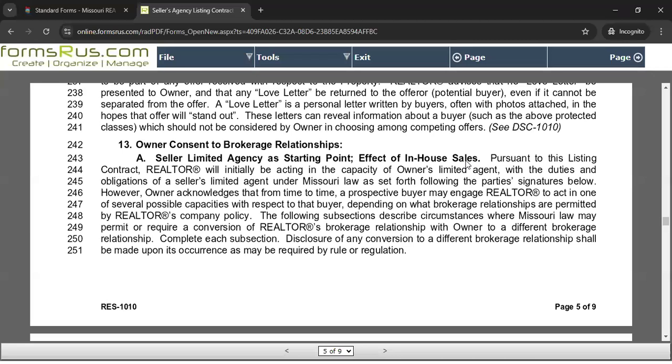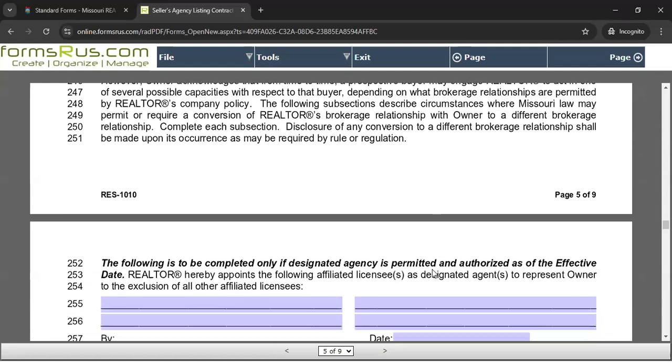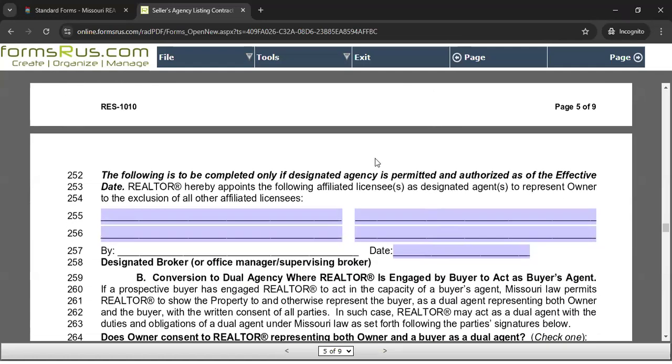All right, brokerage relationships. When your client enters into this agreement with you, when you're working for the seller, you are working for the seller and the seller only, with the seller's best interest at heart. Same thing when you enter the buyer's agency agreement, you are entering into that with the buyer's best interest at heart.